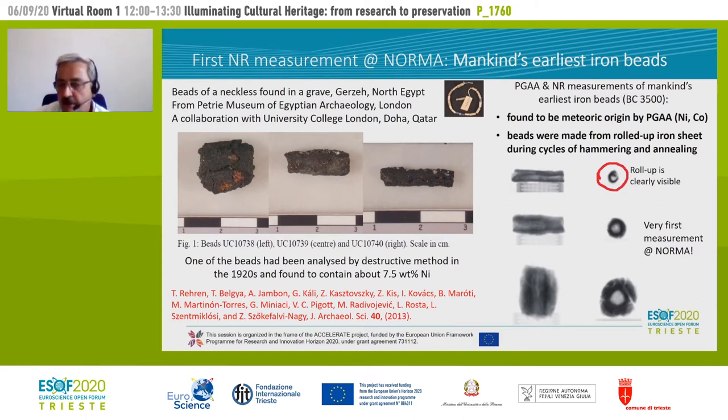To do these tasks, we performed so-called prompt gamma activation analysis on the objects. This method is sensitive to the elemental composition of the objects as a bulk. And we have also performed neutron radiography measurements on the objects. You can see this neutron radiography of the objects, which are rusted irons, on the left-hand and right-hand side, and it clearly shows that the iron beads were made of rolled up iron sheets.